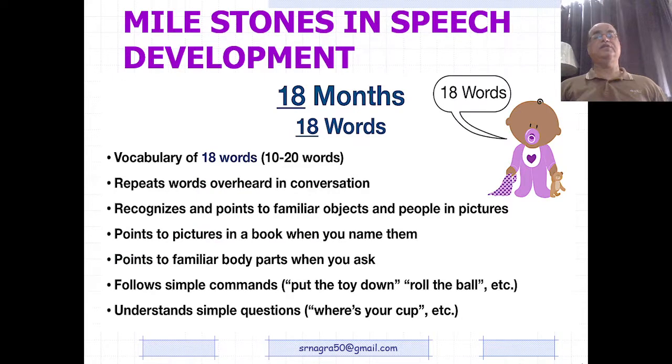At 1.5 years of age, vocabulary is now up to 10 to 20 words. Repeats words overheard in conversation. Recognizes and points towards familiar objects. Knows different body parts now. Follows simple commands like put the toy down, roll the ball, etc. And understands simple questions like where is your cup, where is your toy.